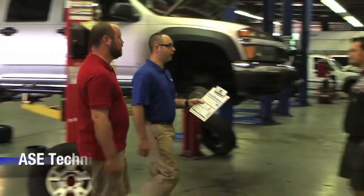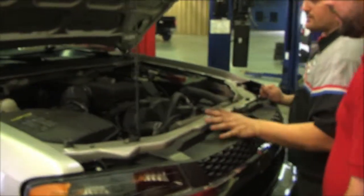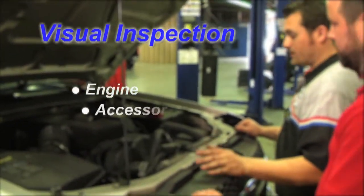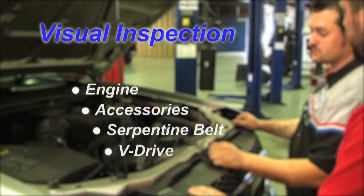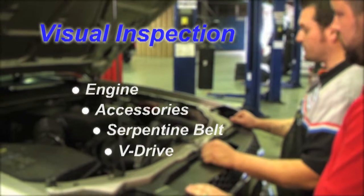Mr. Chappell, this is our ISC Master Tech, Nathan. He's going to show you what's going on with the truck. Okay. Looking under the hood, check your air filter. The air filter looks really good. Brand new. Serpentine belt looks really good. So no major leaks of any kind. Battery cables look good. Transmission line.